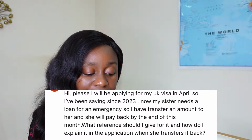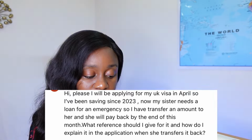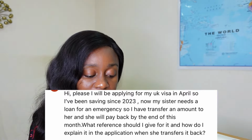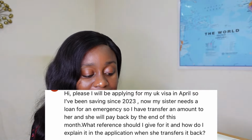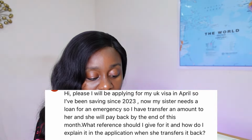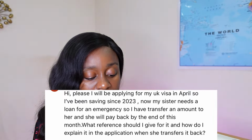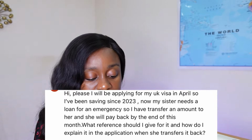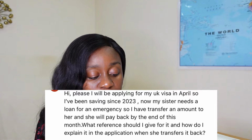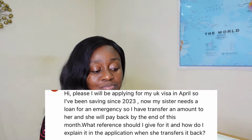This person says, please, I will be applying for my UK visa in April. I have been saving since 2023. Now, my sister needs a loan for an emergency, so I have transferred an amount to her and she will pay back by the end of this month. What reference should I give for it? And how do I explain it in the application when she transfers it back?